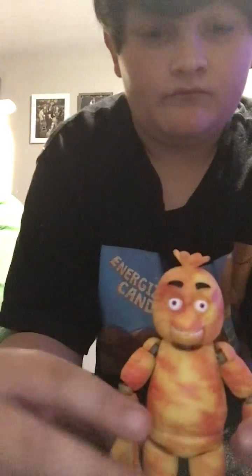I don't like the Chica as much as I like the Bonnie. Yeah. The color is just okay. And I don't like the texture. And I don't like the eyes. If the bib actually said let's eat, I think it would be good. They got the eye color actually correct. But if the bib said something, it would be pretty good.